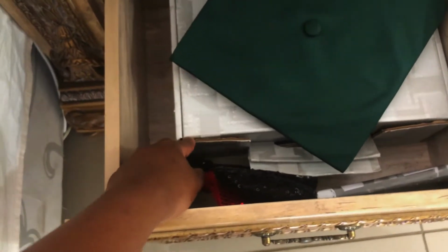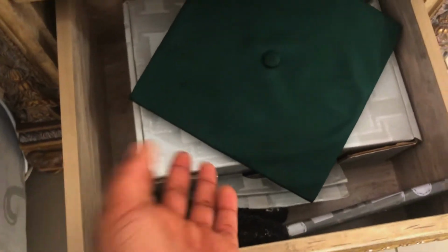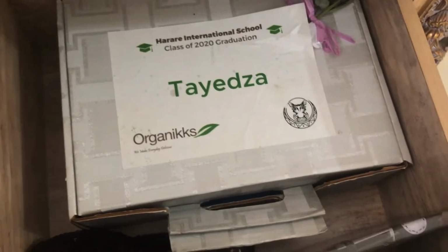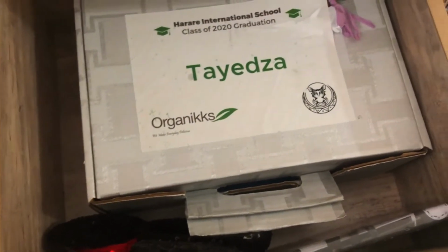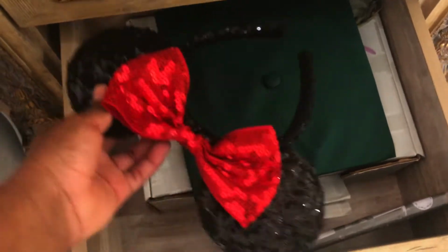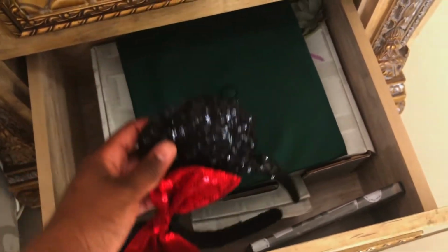Then in this drawer, it's like my memory drawer pretty much. So I have my memory box. This is the one I'm currently using because my first memory box is full. It was a box that we got for my graduation. So it has my name on it and the school that I went to. Then I have my graduation cap. And then I have my ears that I got when I went to Disney World in Florida.